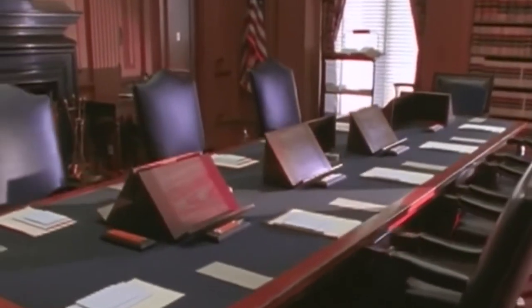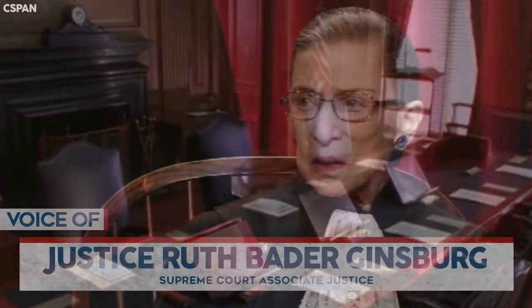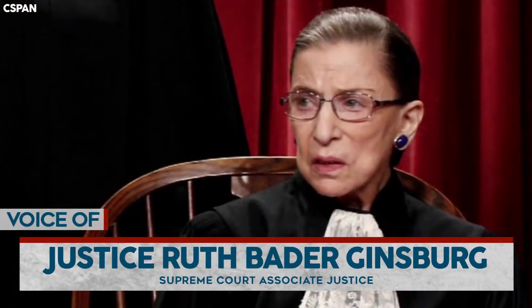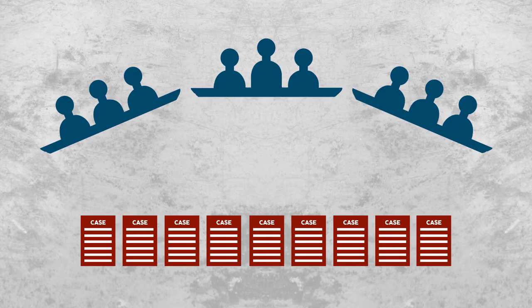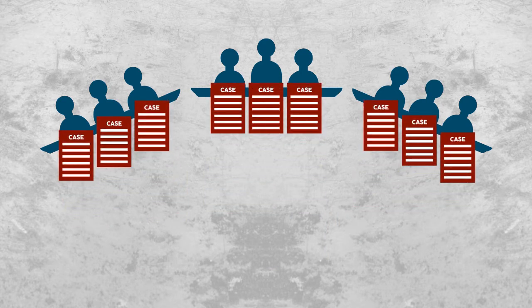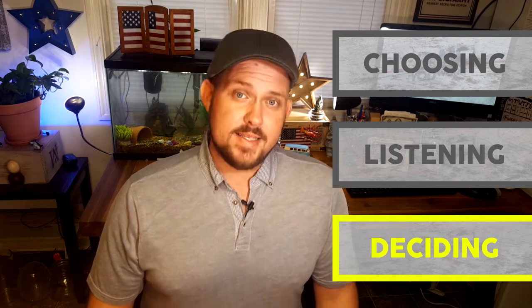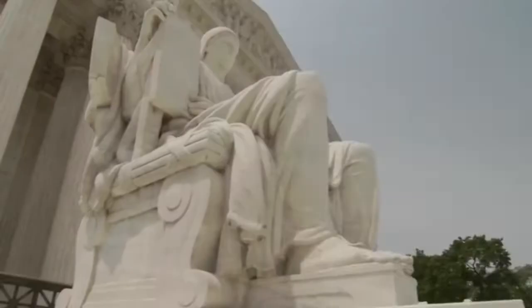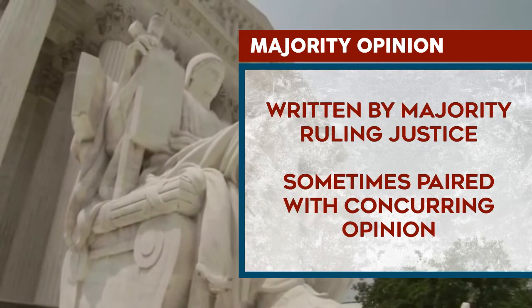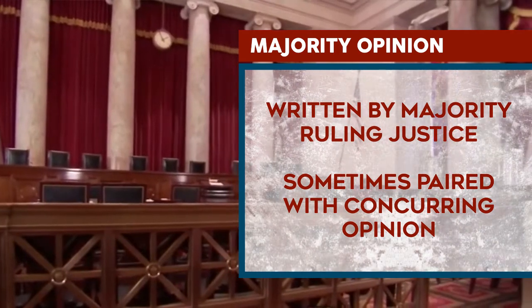The justices vote on each case behind closed doors in this conference room. No one can enter the room who is not a justice, no secretary, no law clerk, not even a message bearer. After all the decisions have been made, the Chief Justice assigns each case to an associate justice to write up an opinion. There are four different types of opinions: majority, concurring, dissenting, and per curiam.